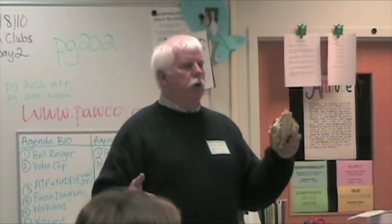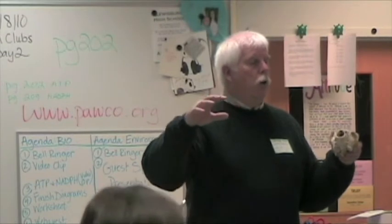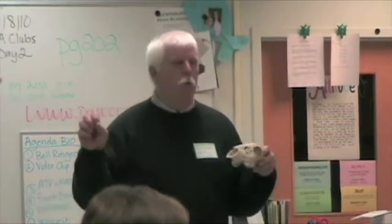Now, what's the deer's job? His job is to eat trees, eat plants. A deer is an herbivore, but within that herbivore group it's classified as a browser, because they primarily live in the woods and eat leaves and twigs and buds off the trees, which is what we call browsing. They kind of go around and nibble here and there.